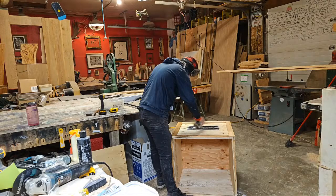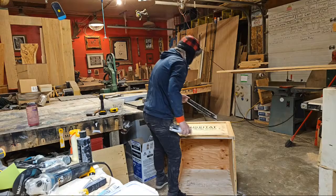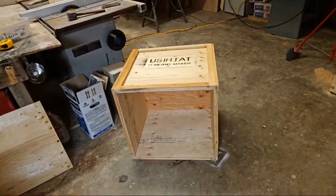Site 8675309. The song. I don't know it. So we got that. Let me see here. I think we talked about that before because I think we should have done our code on the shop 8675309. Oh, maybe.